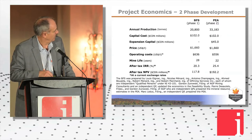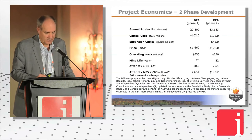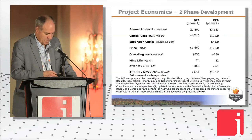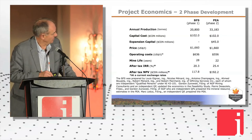In the current market, the price is almost $1,700 US. Operating costs a little over 600. So it still has a very good margin, even though we're at a low level in the graphite price cycle. And then we have 70 years of measured and indicated resources. We've got lots of room to expand.